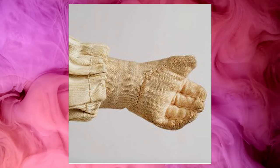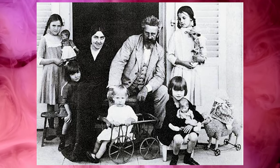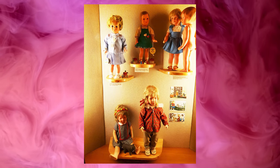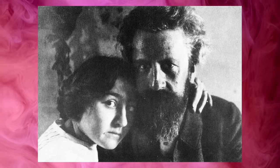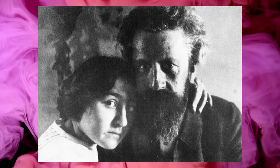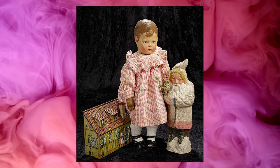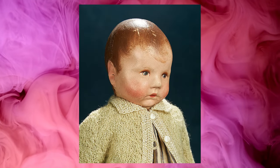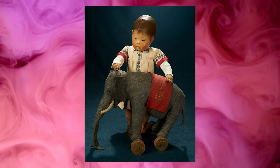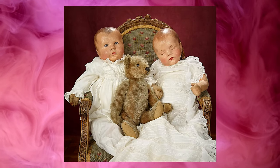What set Kathe Kruse dolls apart was their unparalleled craftsmanship and the soulful expressions that seemed to bring each doll to life. Every doll was an expression of Kruse's belief that play is a fundamental aspect of childhood, deserving of objects made with love, care, and thoughtfulness. Among the treasures born from Kathe Kruse's hands is the Do Mine doll, introduced to the world in 1927 as Doll 7. This doll, which I have the privilege of discussing with you today, holds a special place in the lineage of Kruse creations.